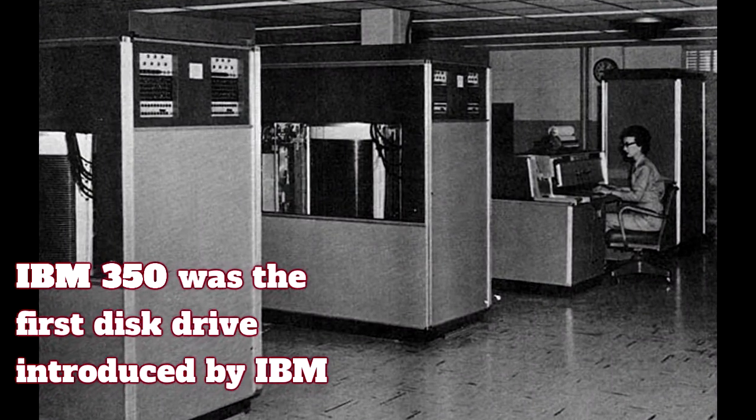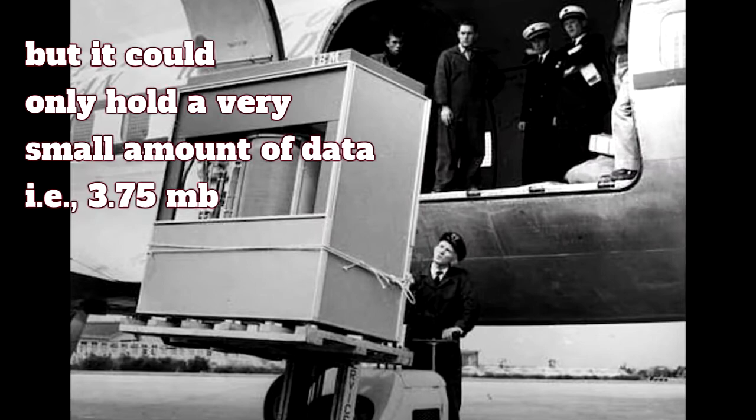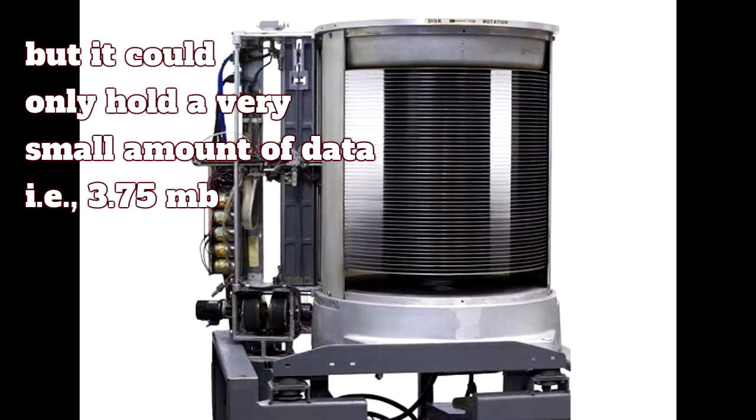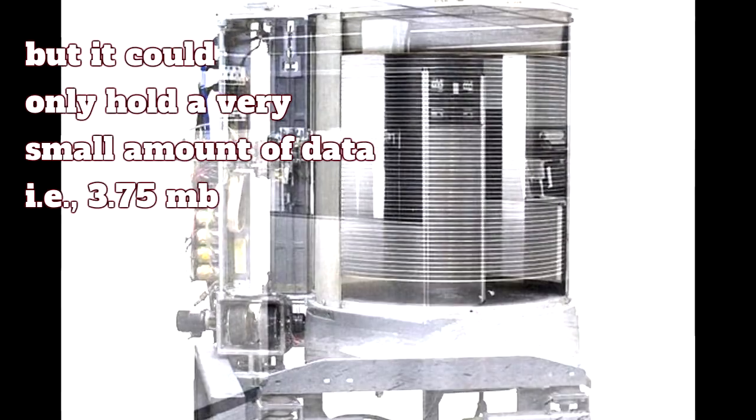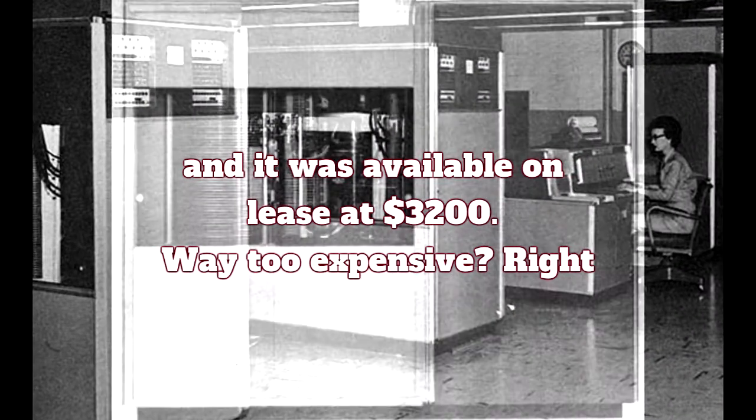IBM 350 was the first disk drive introduced by IBM and was the size of a large wardrobe, but it could only hold a very small amount of data, that is 3.75 MB, and it was available on a lease at $3,200. Way too expensive, right?